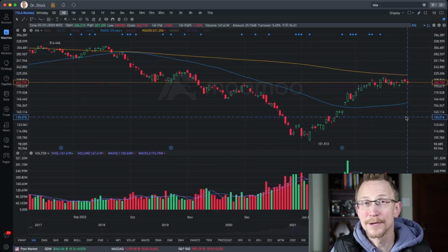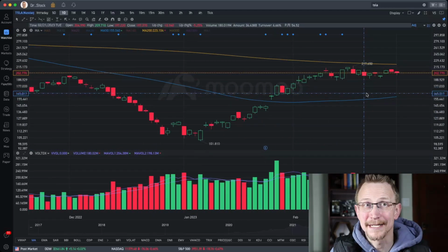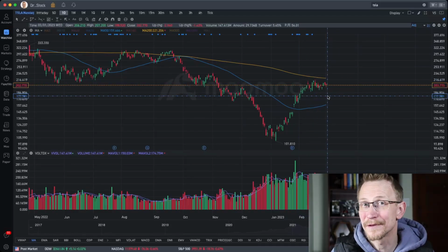Now for Tesla, we closed right around the $200 mark, and I'm honestly not very surprised that that's about where we closed out. And we have this little bit of a, you can call it a pennant, a wedge formation, whatever you want to call it, a narrowing between the tops and the bottoms where the bulls and the bears are fighting over the price.